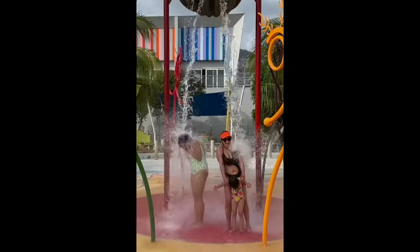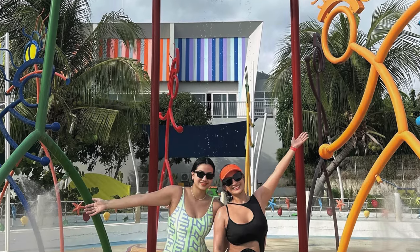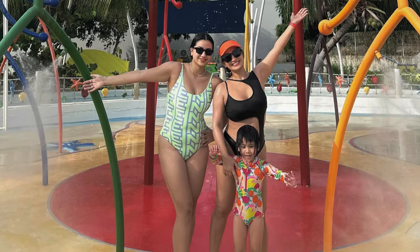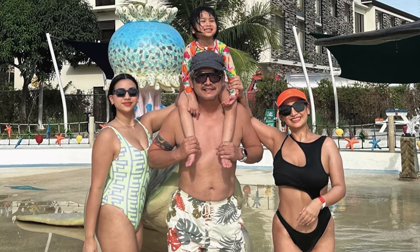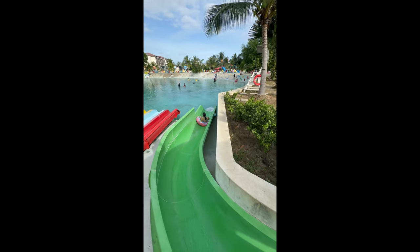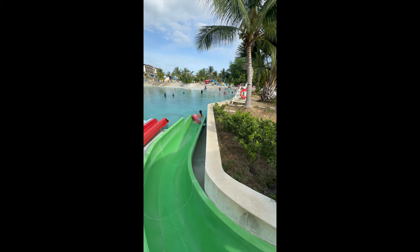And we got dunked on. Nagulat si Rosie, but she did have a lot of fun. This area has a lot of water guns and little bars and animals that you can climb on, take pictures, and get wet. This is Reggie going down one of the big slides. She had a lot of fun, got a little stuck at the end, but made it through.